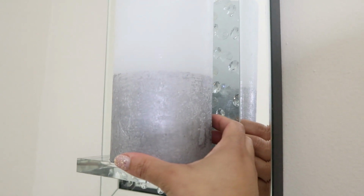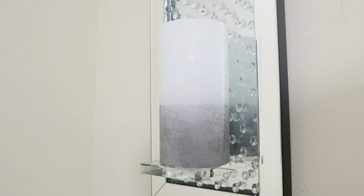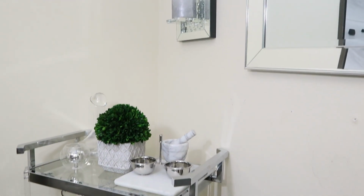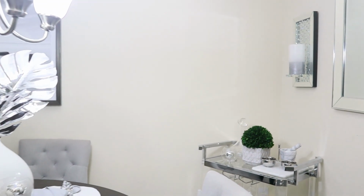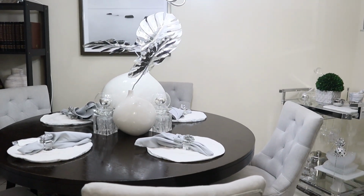So I cleaned up this candle holder that I got from Z Gallery, and I got this candle from Home Goods. It's gray, silver, and white, which goes perfect with my dining area. So everything is nice and shiny. So now I'm gonna show you guys the dining room area, all nice and clean except for the fish tank. I need to clean the water. It looks terrible, I know, but I hope you guys did enjoy cleaning with me for the new year.